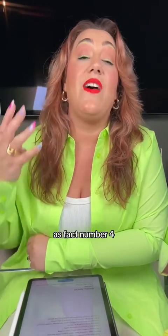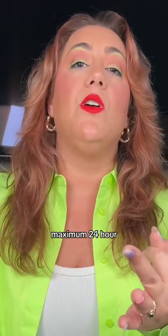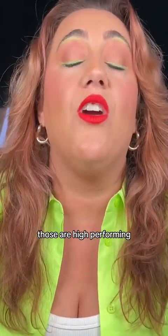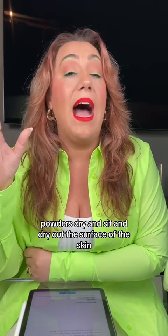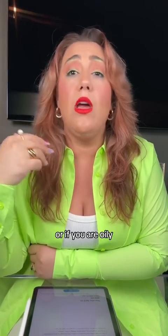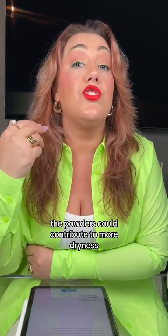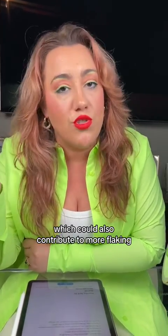Fast fact number 4, anything that has the words high, full, maximum, 24-hour, 36-hour wear. Those are high-performing full coverage products which have a ton of powder in them. Powders dry and sit and dry out the surface of the skin. If you are dry or if you are oily, this may be good or bad depending on your skin needs. The powders could contribute to more dryness, which could also contribute to more flaking.